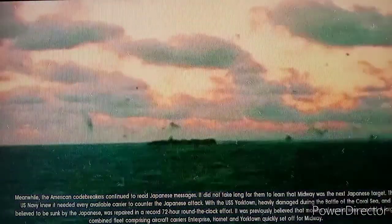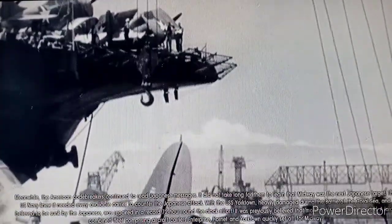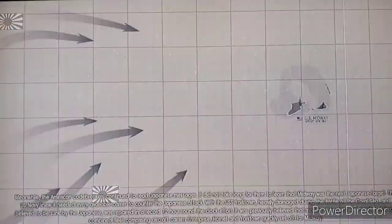The USS Yorktown, heavily damaged during the Battle of the Coral Sea and believed to be sunk by the Japanese, was repaired in a record 72-hour round-the-clock effort. It was previously believed that months of repairs were needed. A large combined fleet comprising aircraft carriers Enterprise, Hornet and Yorktown quickly set off for Midway.